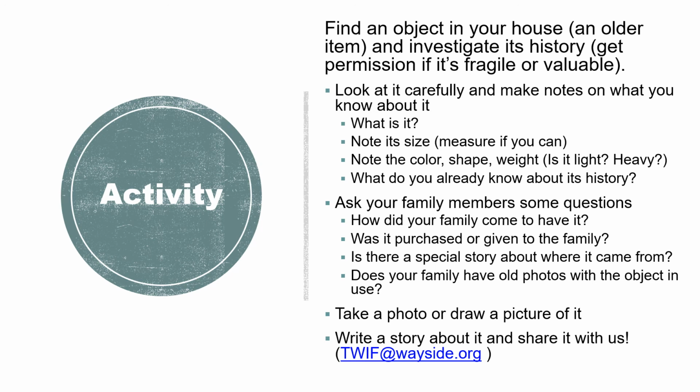And then take a photo or draw a picture of it. Before cameras were something that most people had, people would have a notebook and they would just sketch the object in question. So you can do that always.